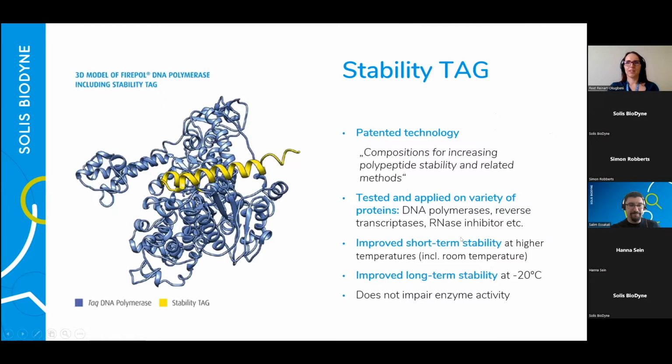So the stability tag is a genetic modification that we do with all our enzymes, not only enzymes, but different kinds of proteins. They don't have to be enzymes particularly. So this is a modification that increases stability of protein at increased temperatures, including room temperature, but it also increases long-term stability at -20, which is a routine storage condition for this kind of enzymes and PCR enzymes in general. It does not affect enzyme activity, so it's an added benefit for regular enzymes.